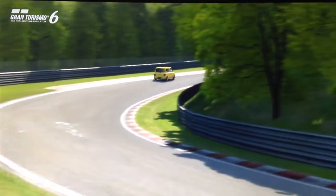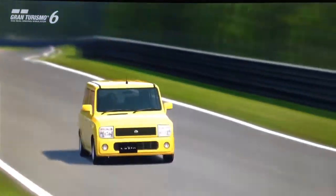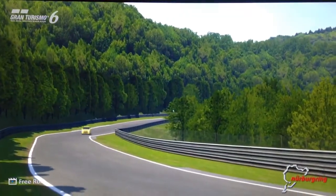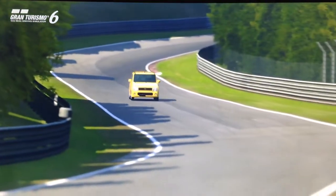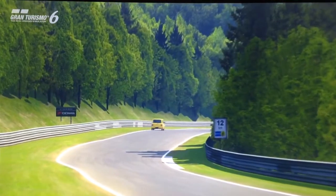You can throw them into corners and they will just be consistent, corner after corner after corner. They won't go off in the sand, they won't spin out, they'll just take the corner at very high speed and be, at the same time, very fun to drive. And that's another one of the great things about this car. You don't have to be a professional level driver to get a great lap out of this kind of car and to have fun in this kind of car. It's such a forgiving car. Many cars of its type are, but this particular one is a very forgiving car.